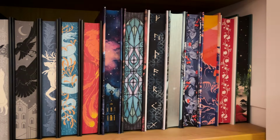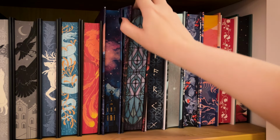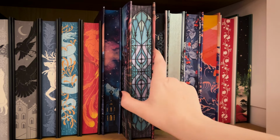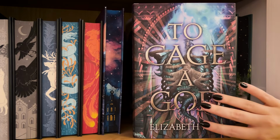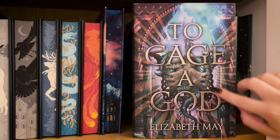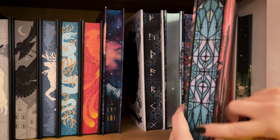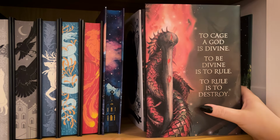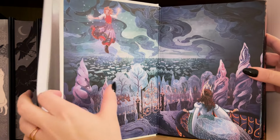The next book is To Cage a God, and this was an Illumicrate book earlier this year that I got secondhand on Vinted, and I really love the stained glass design on the sprayed edges. The dust jacket is maybe a recolor of the regular dust jacket design, but then it wraps around. It has a quote on the back, and the end papers are so beautiful in this edition.